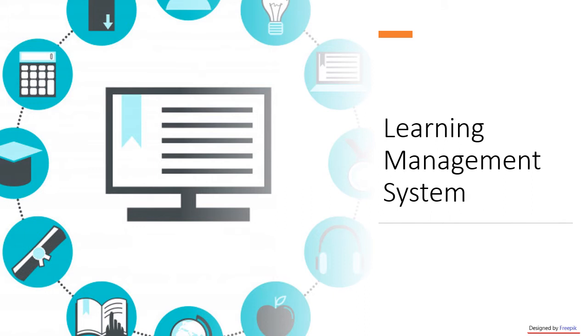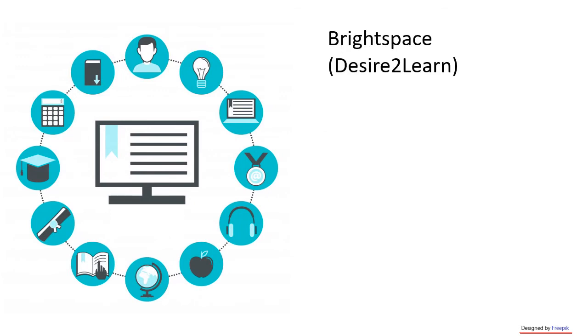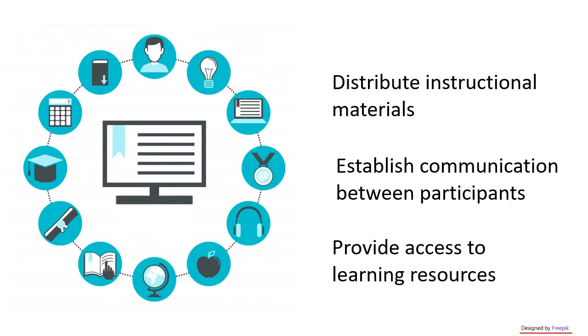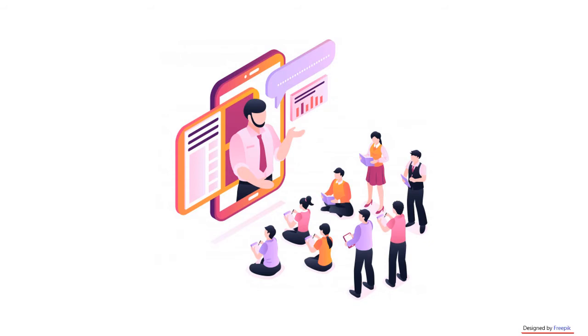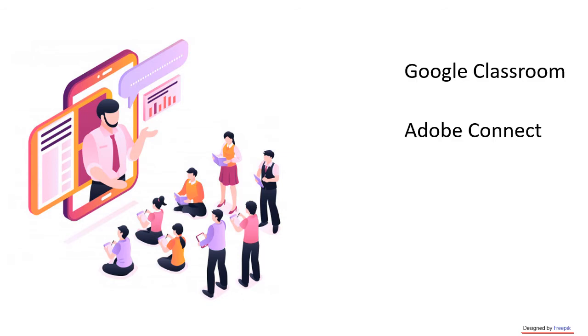Some trainers may be able to take advantage of the learning management system already in use by their organizations. Some commonly used LMSs are Brightspace or D2L, Moodle, Canvas, Blackboard, and Absorb. An LMS makes it easy to deliver training courses, but if the trainer doesn't have access to an LMS, she must still ensure the distribution of instructional materials, communication between participants, and access to learning resources. Instructional materials and content can be distributed through virtual classrooms like Google Classroom or Adobe Connect.